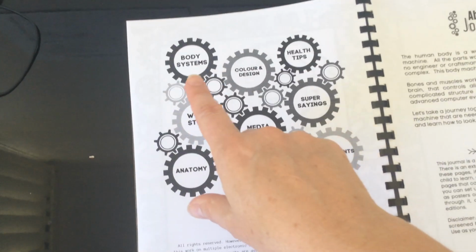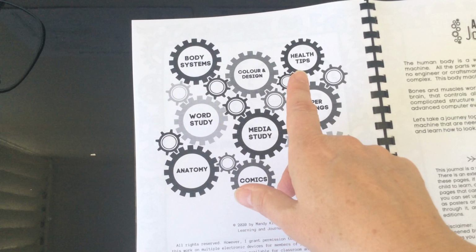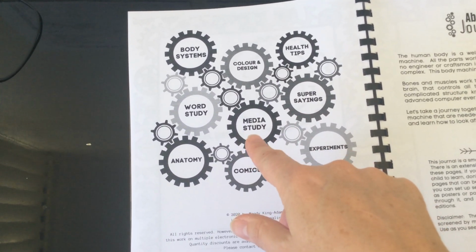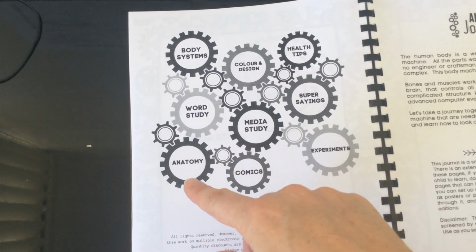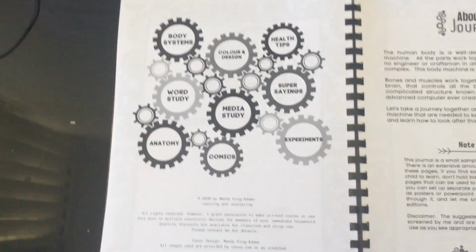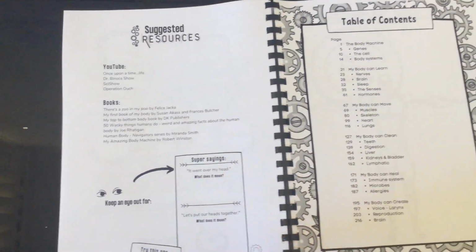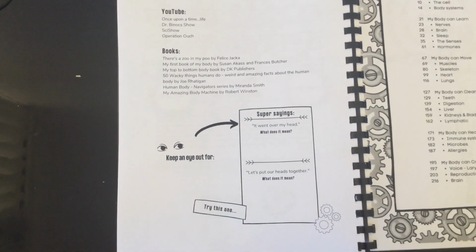So your child gets to learn about the body systems. There's colour and design pages, health tips, some super sayings so we can get some English idioms in, media study, word study, anatomy, comics, and a bunch of experiments too. So this will count towards a lot of different subjects. I like to cover many subjects in one book.